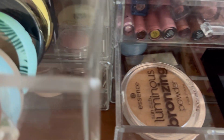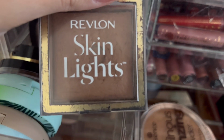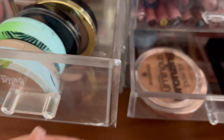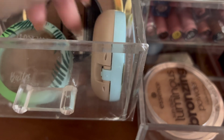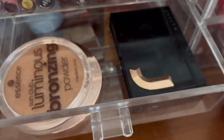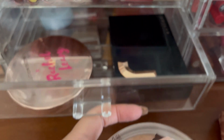Bronzer, I was going to go in with this bronzer on top. It's almost gone. Because I love that satin finish and I want that spring glow. Or I can use a butter bronzer. Oh my god, this bronzer smells up the whole entire drawer. But I feel like I haven't reached for this bronzer in a while, so let's go in with this one, the Essence Sun Club Luminous Bronzer. Let's give this one a try again.